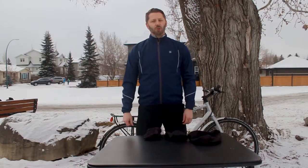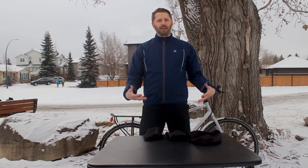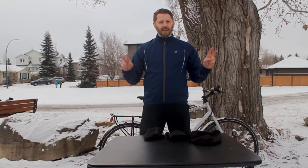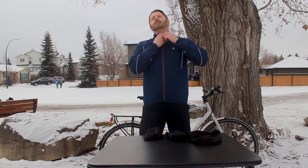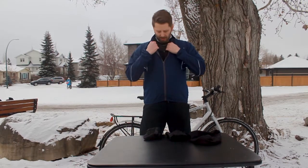Okay, here is approach 2, dressing for the journey. So as you can see, I've got my athletic wear on. This is dressing like a quote-unquote cyclist. And so let me show you here. Layering up is very important here. I've got about 6 layers on.